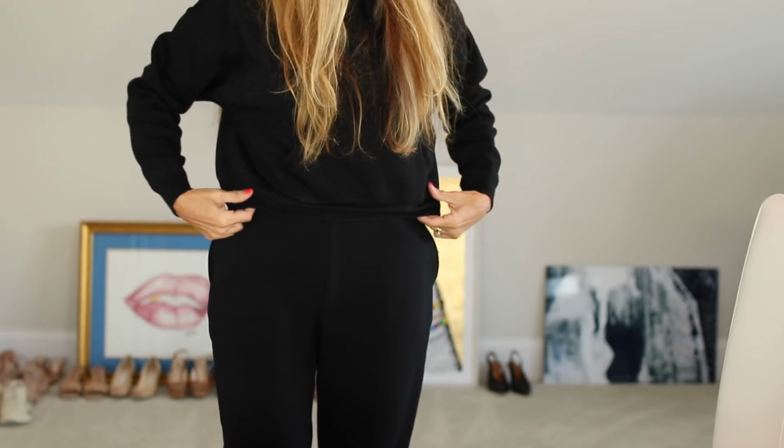So the first thing I'm going to show you is this sweatshirt that is by BP. It was $29. And I got the small because this sweatshirt I got to wear, like I was telling you, underneath other jackets, blazers, things like that. So I did not want it to be a big, bulky sweatshirt. And it's perfect.